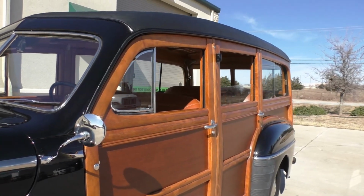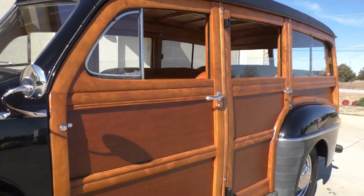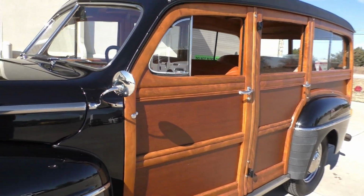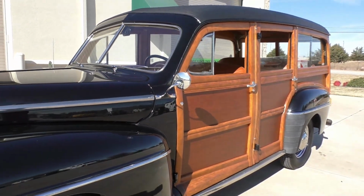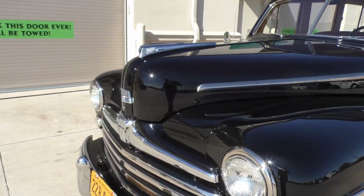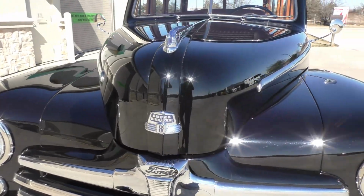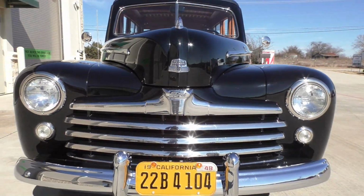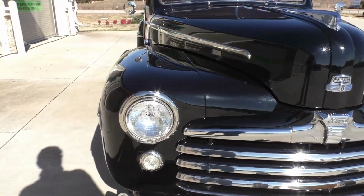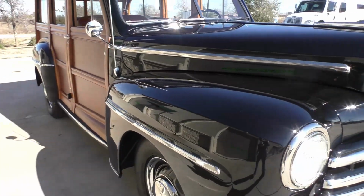All the wood on the car is original except for one little tiny piece, the centerpiece in the back window, and we'll cover that with you when we go around. As we walk around it, we'll share the doors and the way they shut. It's an original wood car, done from an original '48 that was part of one of the largest Woody collections in the country pre-restoration, so it was an excellent example to start with.